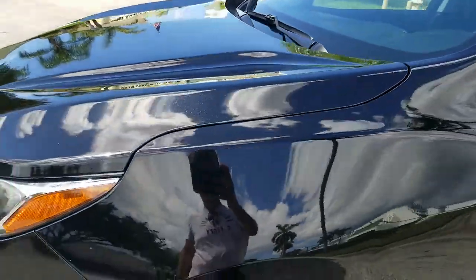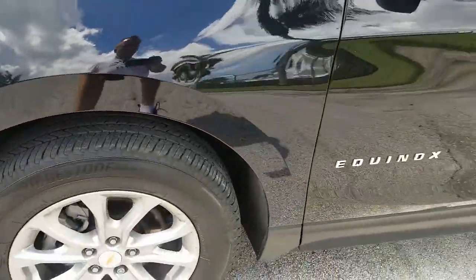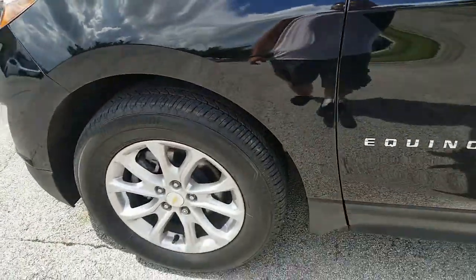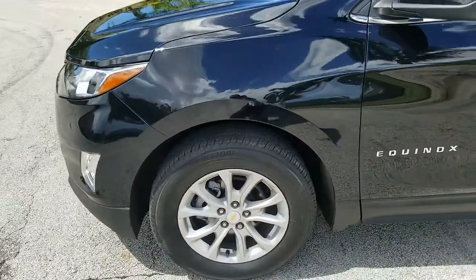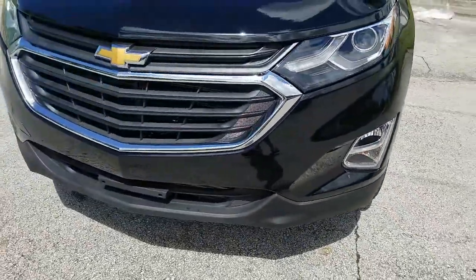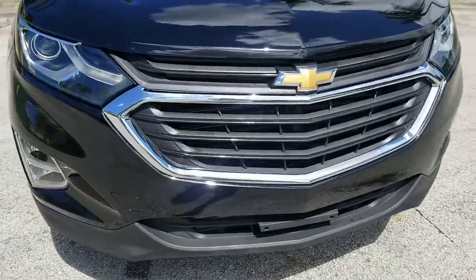Take a look at the front fender, driver's side. Really nice condition. Does have a small little dent right there. Besides that, it's in beautiful shape. Clean throughout, looks very nice. Taking a look at the front bumper, beautiful condition. Looks brand new, really in outstanding shape.